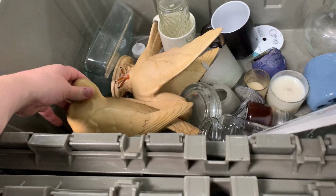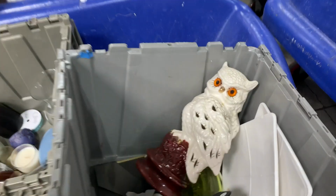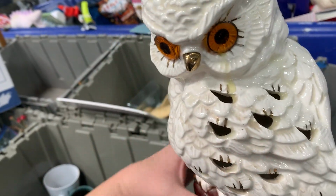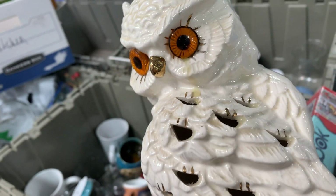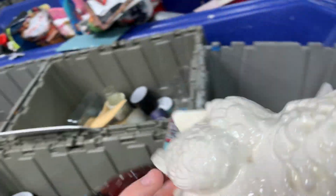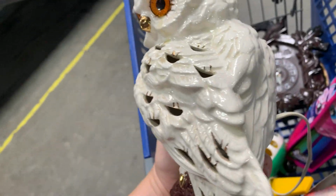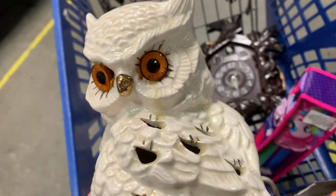Look at the chipped bird. Oh, look at the owl. What's wrong with the owl? Oh, well, it looks like it's alive. And nobody wanted this? Maybe it's got a... Huh. This is pretty cool. Whoa. And I think I could clean this up really well. Got really cool eyes.